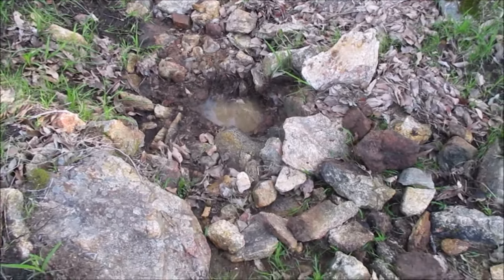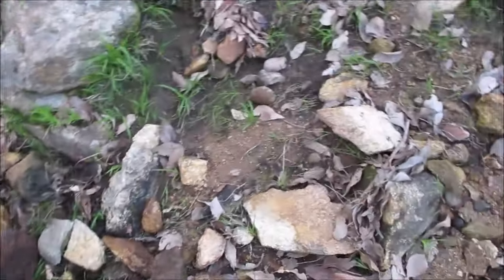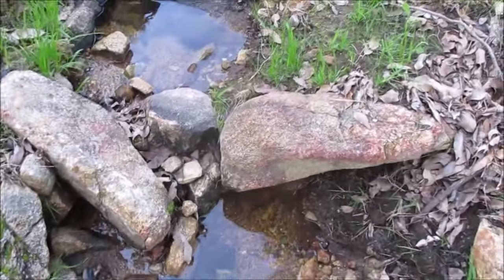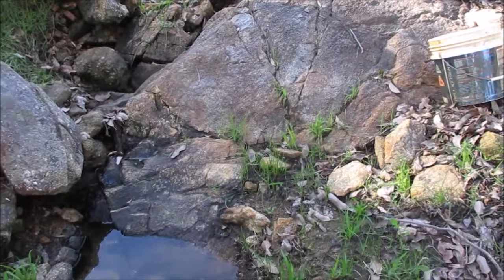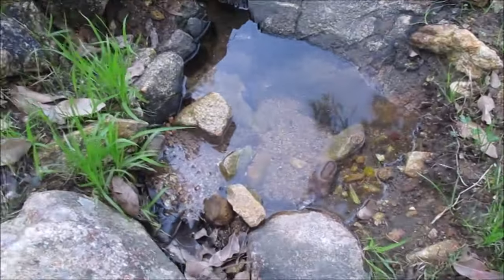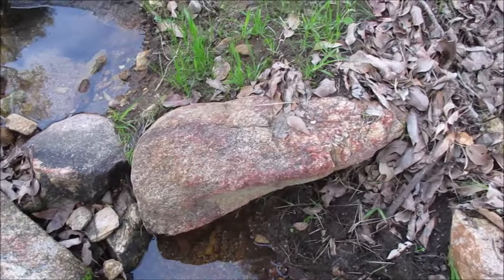Okay, the last test pan we did come out of that hole there. So going up the creek, about another 4 meters, we've got this spot here. We've got a big slab of bedrock just there. Water runs down into this little hole here, and then it's blanked off by these big pieces of rock.